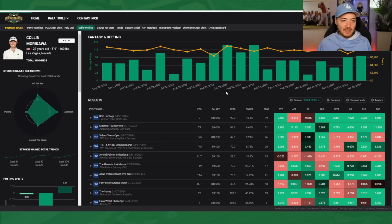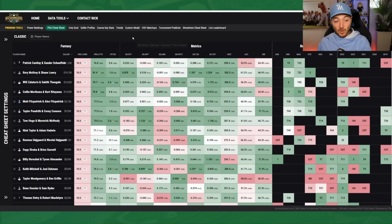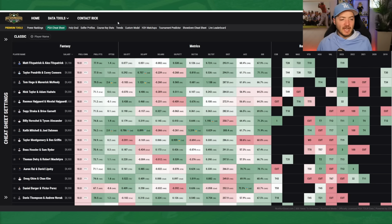He gets another Vegas guy here in Kurt Kitayama. So I know these two know each other quite well. This will be very, very comfy. Not really sure who does the putting on this team, and not really sure where they gain a significant edge on the rest of the field if both of them are playing to what they've done in 2024. Kitayama's been better, but I still think there's enough concern on both of these guys that I'd be willing to either go up for Zalatoris and Sahith, or go down the Canadian groups, the Fitzpatrick groups, get down into that 9K range.